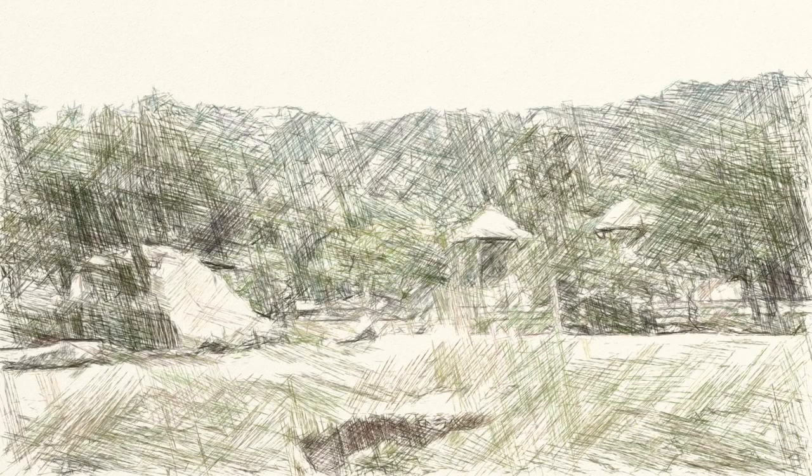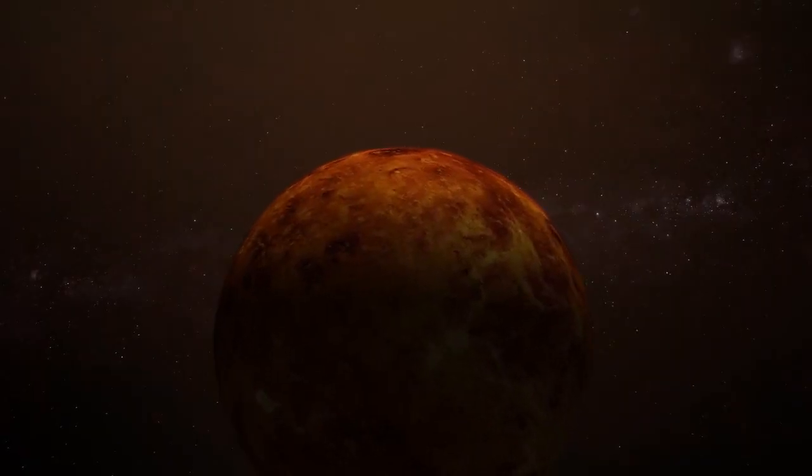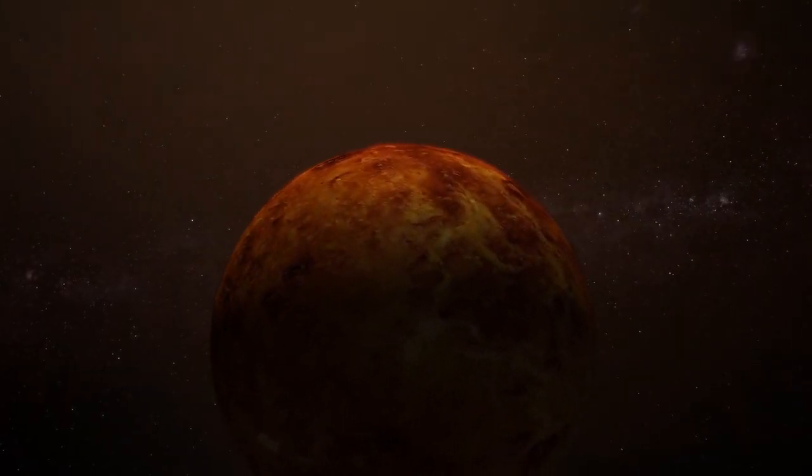Still, the fact that we're finding these worlds at all is thrilling. It gives us hope that somewhere out in the dark reaches of space, we're not alone. Someday we might visit.